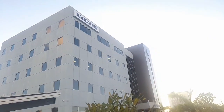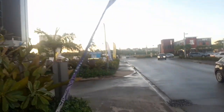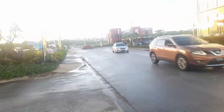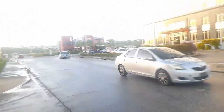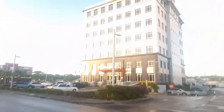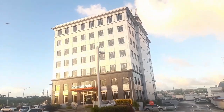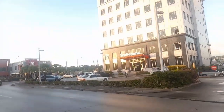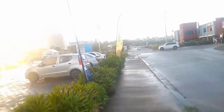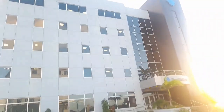And this is the Republic Bank, a new addition to Warrens area. The CGI towers, where Scotia Bank is. Just being careful that I don't run into anybody that would cause a noise or cuss me out or try to fight me. Republic Bank in Warrens.